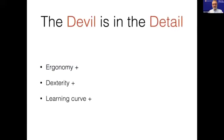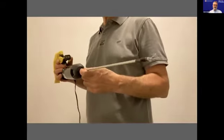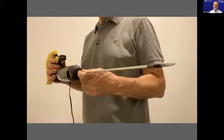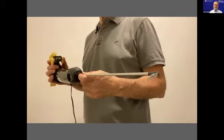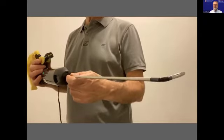We thought that it would be a good idea to make something more complex that really mimics the motion of the surgeon's hand. And we wanted something that has better ergonomics, very good dexterity, and especially a very short learning curve. And we have developed this. This is a system that you hold in your hand, but it's really a robotized laparoscopic instrument. Whatever you do with your fingers happens at the tip, and whatever you do with your wrist happens at the tip as well.